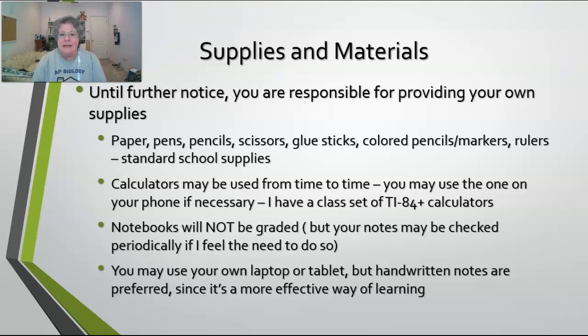Anything that you use in the classroom of mine will have to be sanitized before you leave class, just like the tables will have to be sanitized as well. So if you bring your own materials, that will save us some time in class that we won't have to spend on cleaning up afterwards.